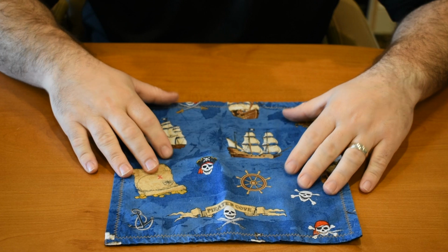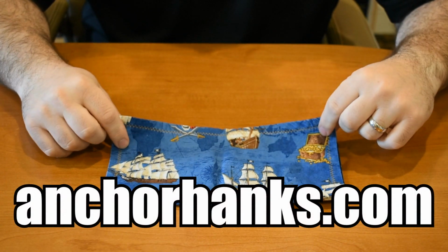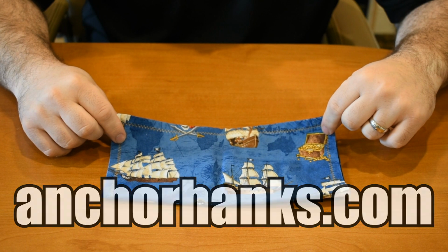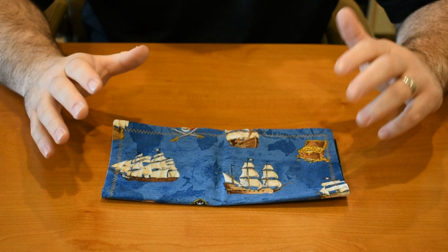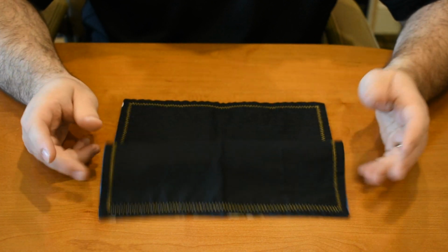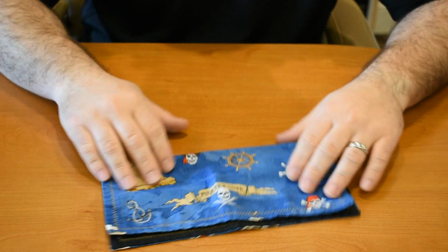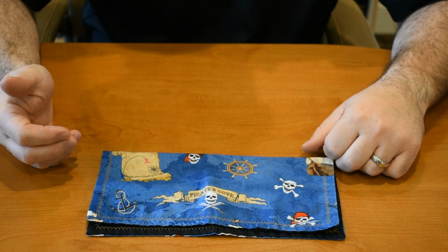The final item is this. This is an Anchor Hank handkerchief. Anchor Hank is the website you'd go to check these out. The fella has a Facebook page and he makes these. He releases new ones every so often, and they come in like different patterns. This one just has a black back. It has like a pirate themed front fabric.